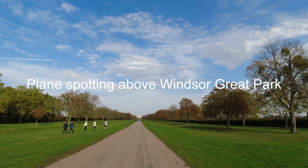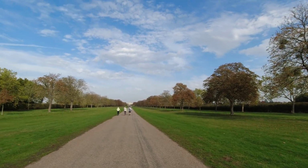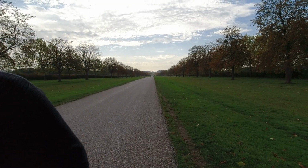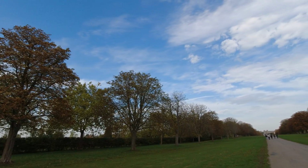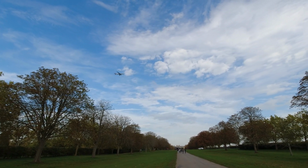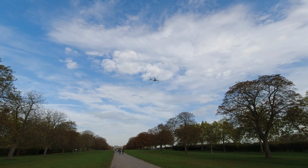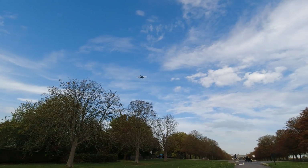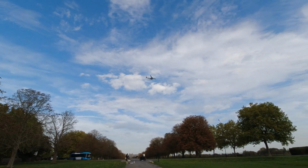A plane, a British Airways aircraft, is ascending towards Heathrow Airport, and it's just above the... So what a long walk to Windsor Castle. Another aeroplane is going to land in Heathrow Airport above Windsor Great Park. British Airways, maybe. Oh, and the bird. Going to land in Heathrow Airport as well.